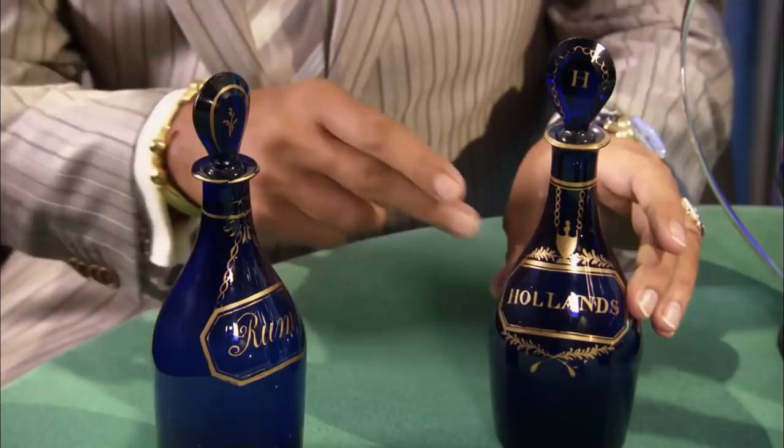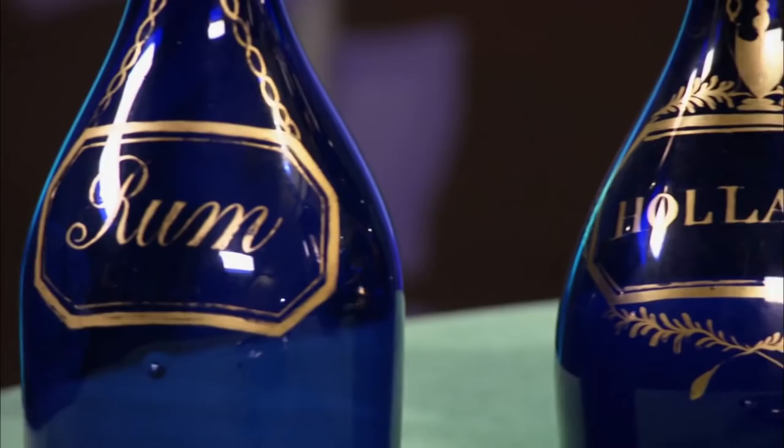OK, let's have a look at these two decanters here. We have on this one Hollands, a type of gin, and on this one, of course, we have rum. Where do those date? Around the latter part of the 18th century up to about 1800? Yes, something like that, 1780 to 1800. This Hollands one is actually signed by Isaac Jacobs, one of the most famous of the Bristol glass makers. So that probably dates from about 1803, 1805, very late in the fashion for Bristol blue glass.